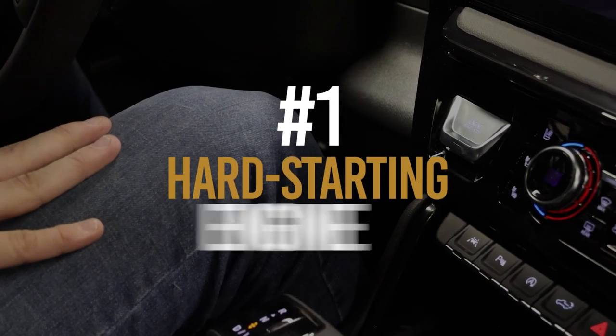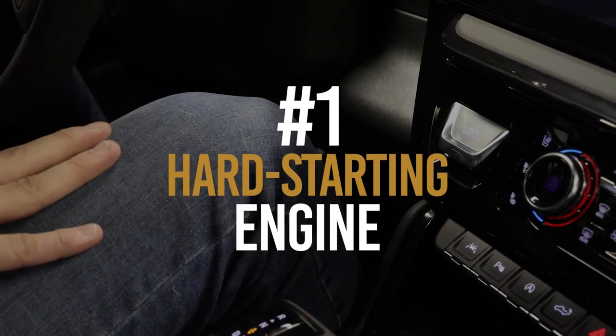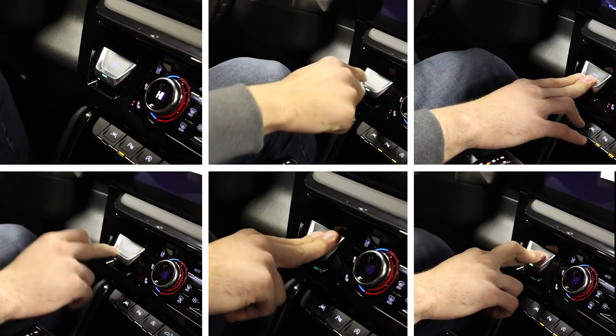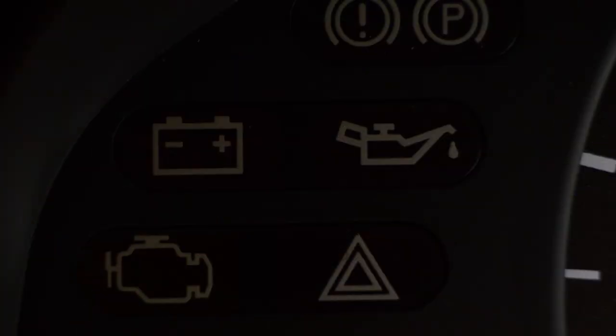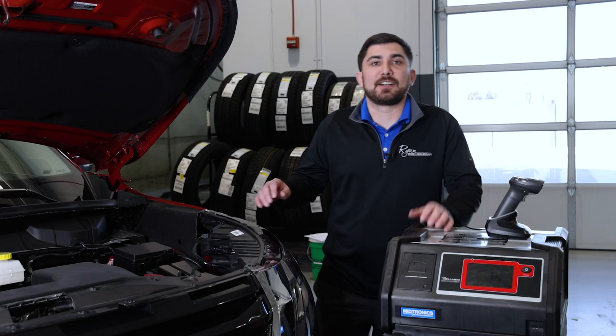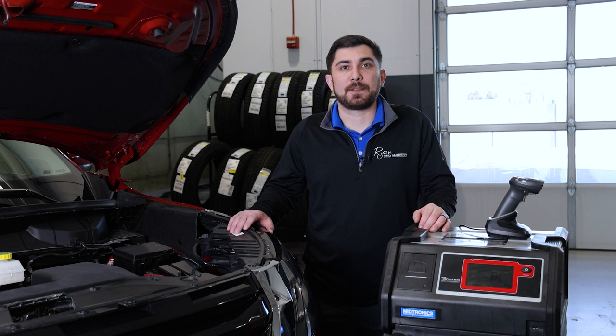The first is a hard starting engine. You'd think this is obvious, but it's kind of a sneaky assassin. We start our vehicles many times a day, and because battery state of health is such a gradual decline, we don't notice, often until it's too late. A good habit is to make battery state of health tests part of your vehicle's maintenance routine.